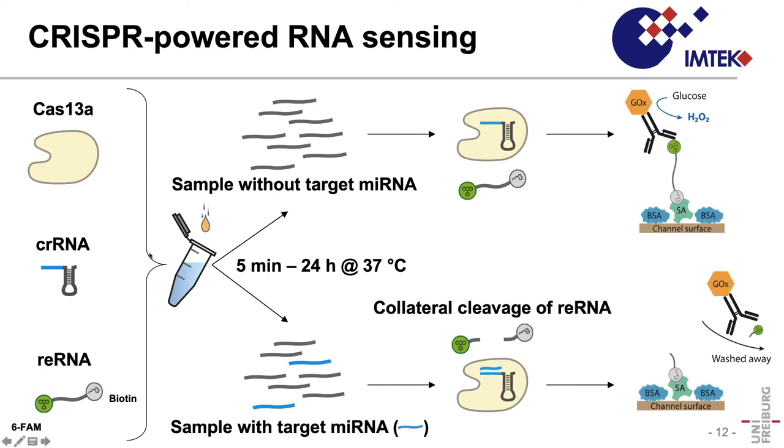The good thing about this system is that if you want to change your target, the only thing you need to change is the blue part of this CRISPR RNA. All other system components stay the same, so it's very easy to adapt to new targets. If you are thinking, for example, of COVID-19 mutations, you only need to change the target-specific blue part, and then you have it directly for the next target.